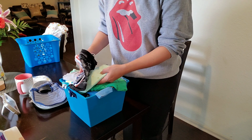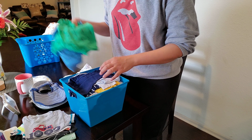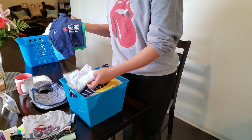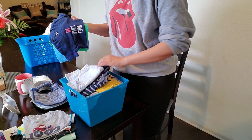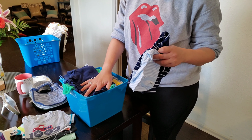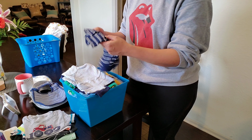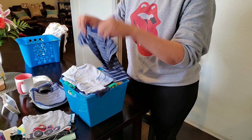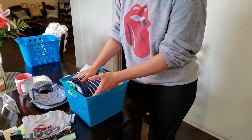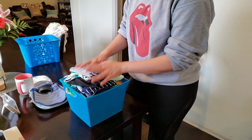This is another one that has gotten completely overstuffed, but I just don't want him to have clothing wasted. So that's what it is. So I have everything down here so that when I change him, I have everything in front of me. So like I said, he can wear everything at least once.